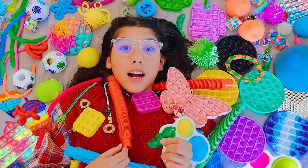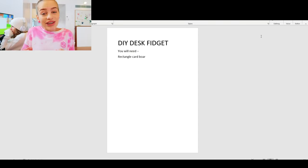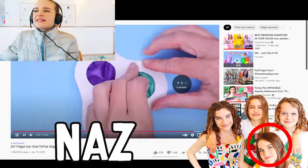So now they did a mochi vending machine. Maybe I should copy that. So I will need my DIY desk fidget that you can move around with your fingers while you're working at the desk. I might make my own thing.